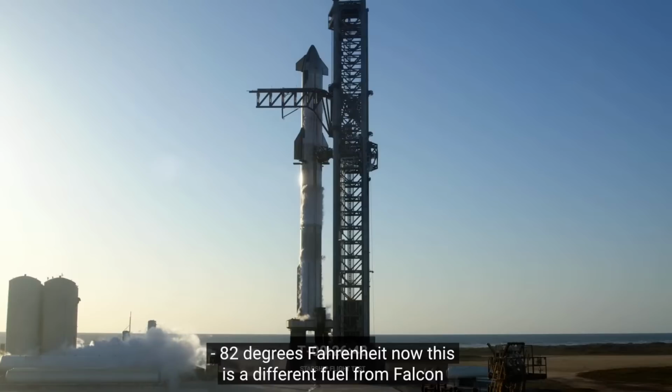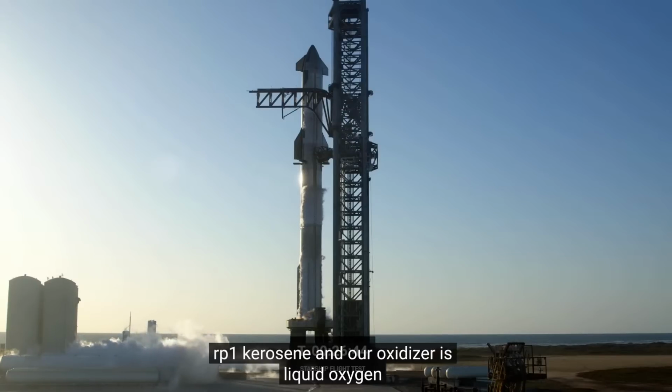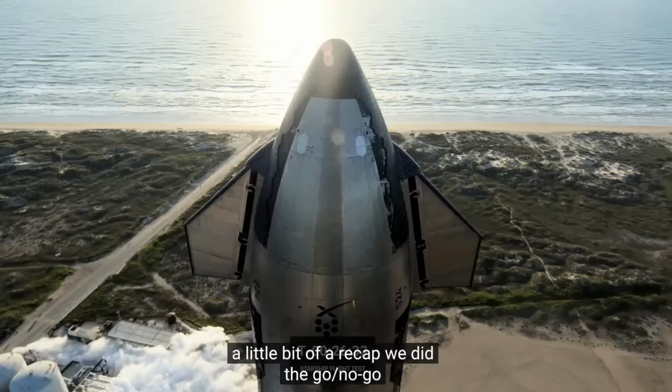Now, this is a different fuel from Falcon 9, where we use RP1 kerosene. And our oxidizer is liquid oxygen, the same as Falcon 9. But because there's no oxygen in space to support combustion, we have to bring our own. Now, a little bit of a recap.